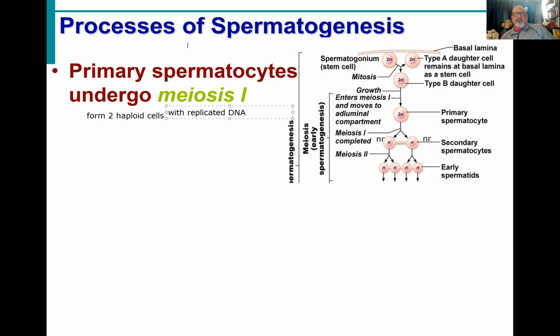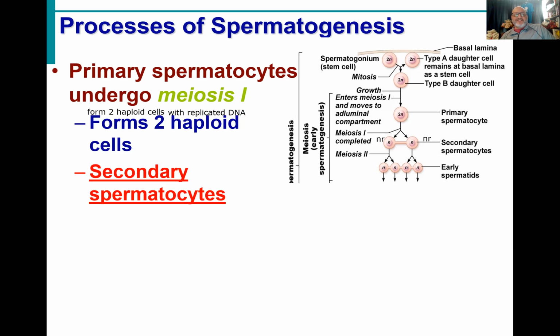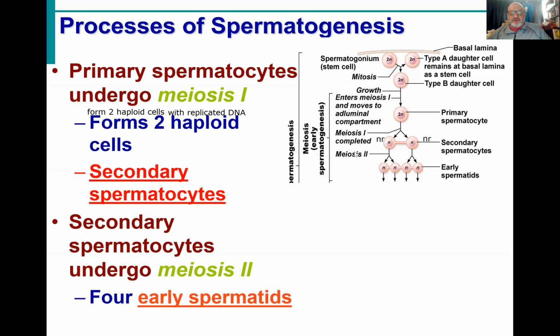And these 2 haploid cells with replicated DNA, we call our secondary spermatocytes. Which again makes it convenient. How many primary spermatocytes do we have? Primary is first, and we have 1. Secondary is second, and how many secondary spermatocytes do we have? 2. That makes it easy to remember. These secondary spermatocytes then undergo meiosis 2, and they form our early spermatids. These are our 4 unique haploid cells. But more specifically, there are 4 unique cell-shaped haploid cells.